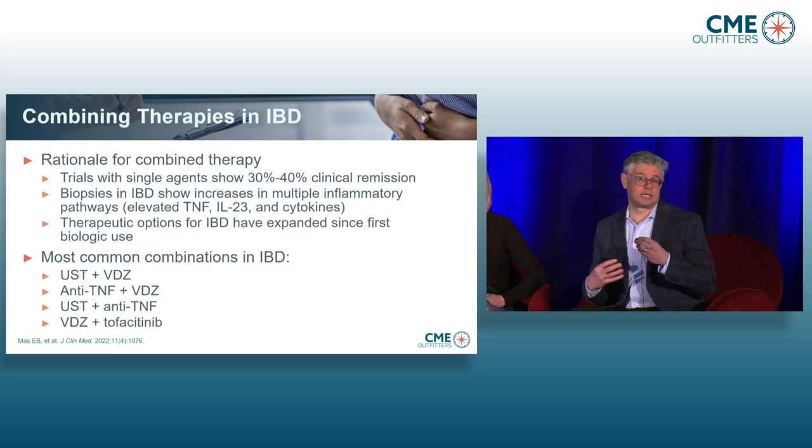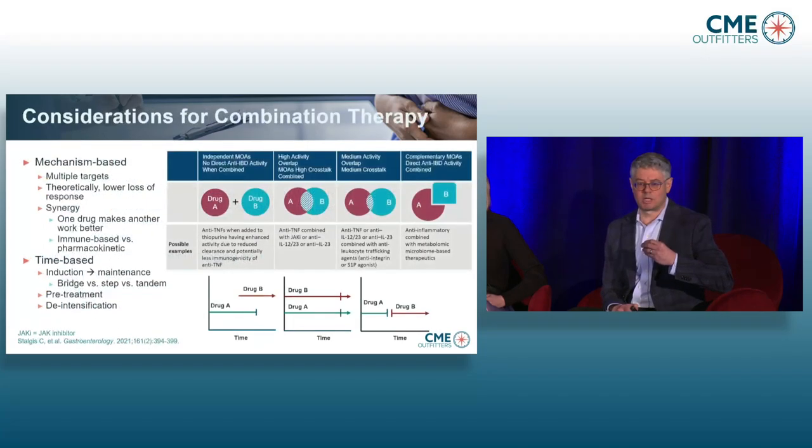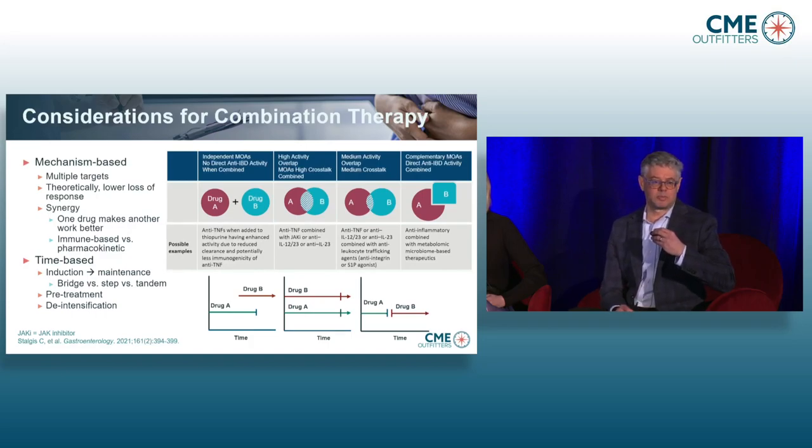Ustekinumab plus an anti-TNF, also rational thinking, or vedolizumab with a small molecule like tofacitinib. There's some data out there suggesting, again, two very different mechanisms, and again, not really piling on two drugs with safety concerns, so that we can perhaps optimize the efficacy when we combine advanced therapies. And there's a lot of reasons why we might think there's rational use for combination advanced therapies.